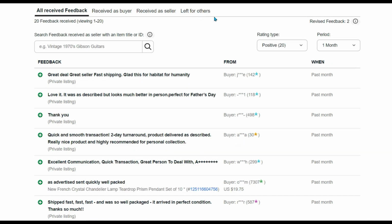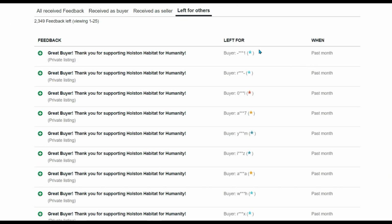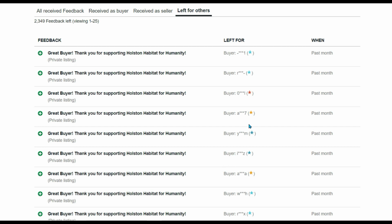Do they leave feedback for others? Yes, they do. They have a generic feedback. And again, as you can see, there's no dollar value. So they know about checking the little box that says private listing. That means no one except the seller sees what it sold for. I like to use that feature because of the make offer feature on our listings.